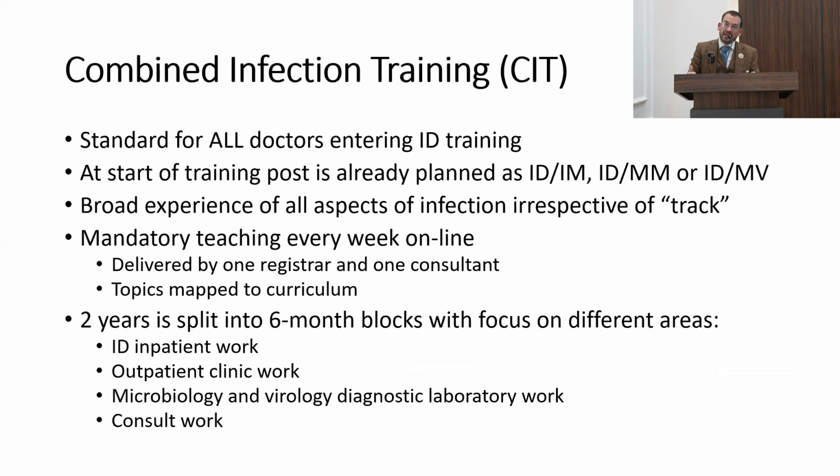So, combined infection training is the first 2 years of all infectious diseases training tracks in the UK, and it's basically a blueprint for developing infection doctors that are able to provide clinical opinion and clinical management at the bedside or in the clinic, but also help supervise and support the laboratory in diagnostic testing.